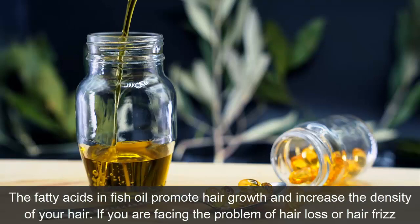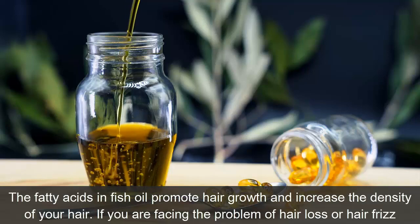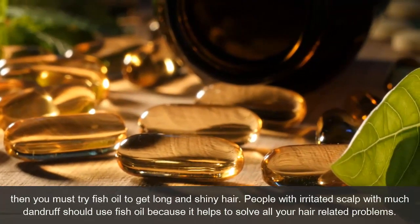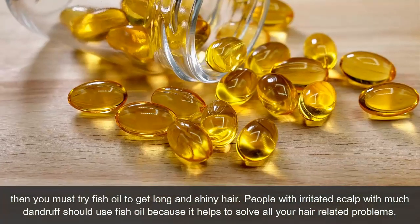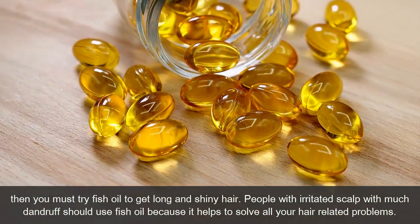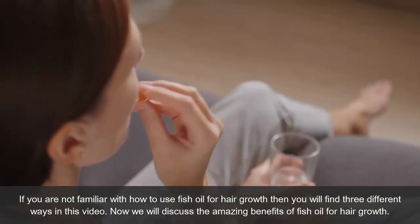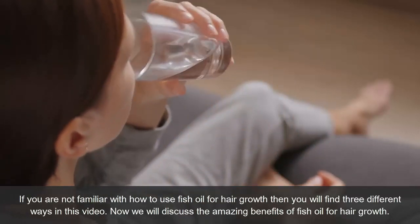The fatty acids in fish oil promote hair growth and increase the density of your hair. If you are facing the problem of hair loss or hair frizz, then you must try fish oil to get long and shiny hair. People with an irritated scalp with much dandruff should use fish oil because it helps to solve all your hair-related problems. If you're not familiar with how to use fish oil for hair growth, then you will find 3 different ways in this video.